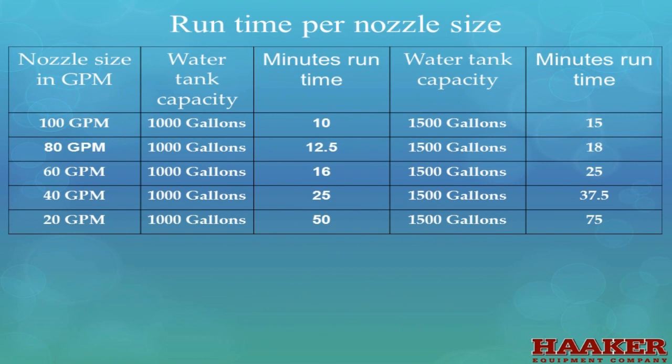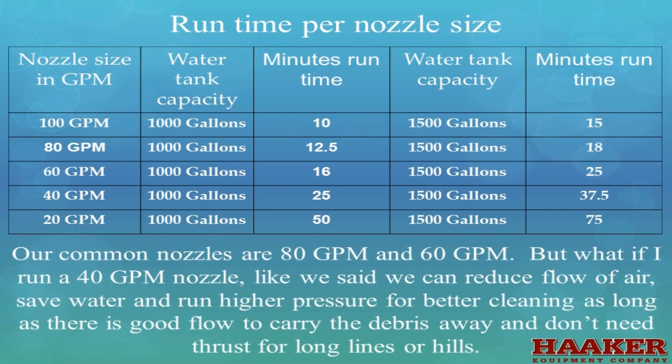Here is a chart to give you an idea how long your water will last with different size nozzles. Our common nozzles are 80 and 60 gallon a minute. But what if we ran a 40 gallon a minute nozzle? Like we said, we can reduce the flow of air, save water, run higher pressures for better cleaning, as long as there's good flow to carry the debris away, and don't need thrust for long lines or hills.